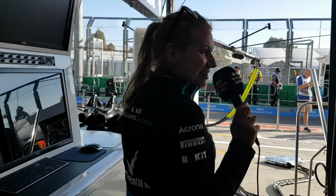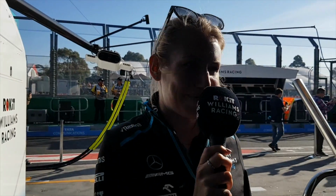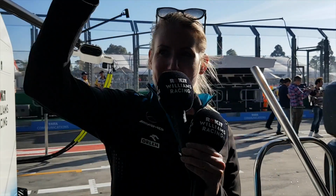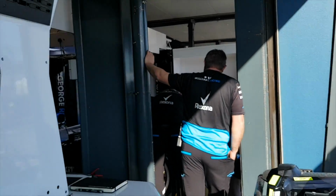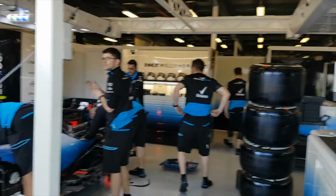and see our new ROKiT Williams Racing livery. We'll try not to get in the way of anybody else's pit stop, but if you just want to spin round and have a quick look when we're not getting in the way of people.